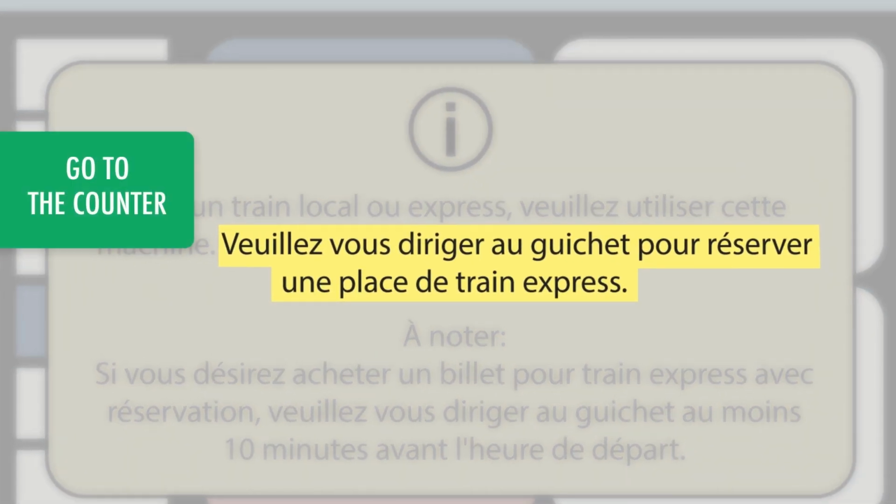The notice says that you should go to the counter if you would like to reserve a seat on an express train. Veuillez vous diriger au guichet pour réserver une place de train express.